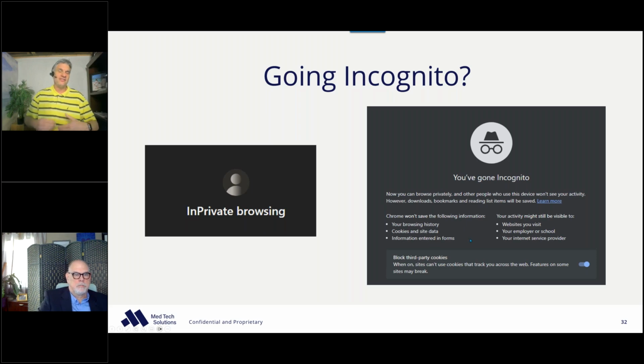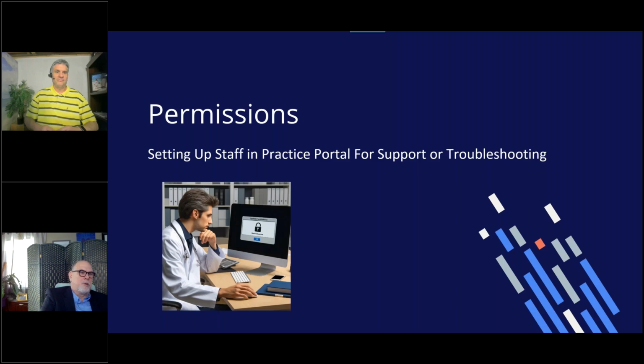And so what that does is just opens up a new browser, but it doesn't allow the browser to save any cache. And so it kind of runs more efficiently. So those are the best ways to clear proxy errors. Oh, okay, great. Okay, permission.